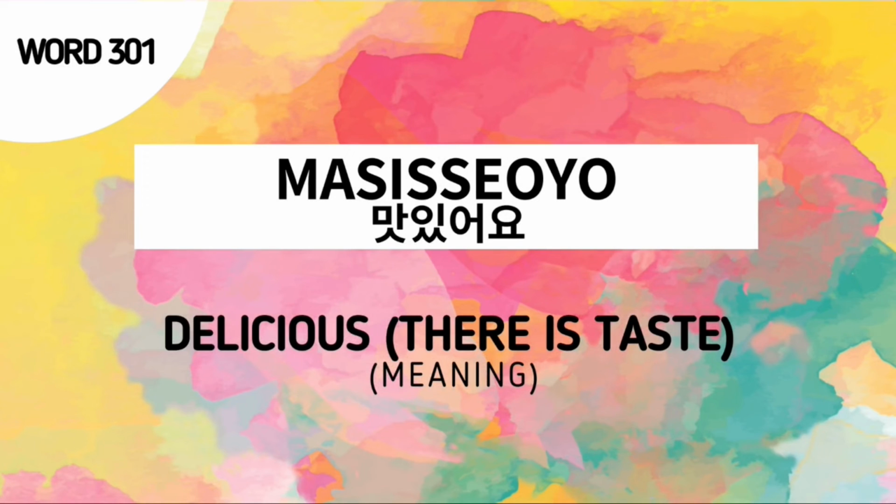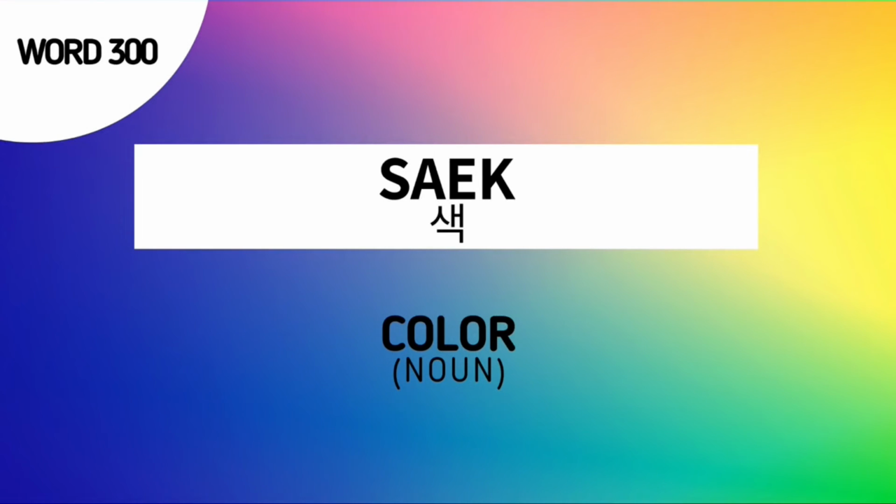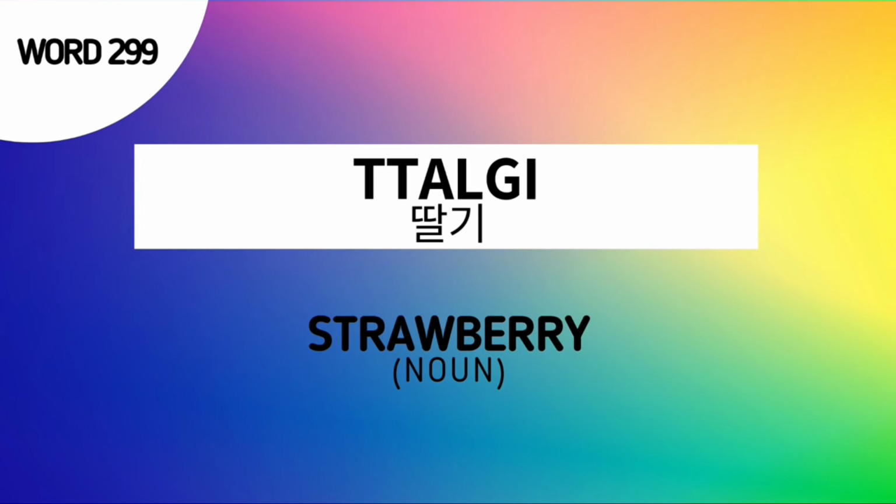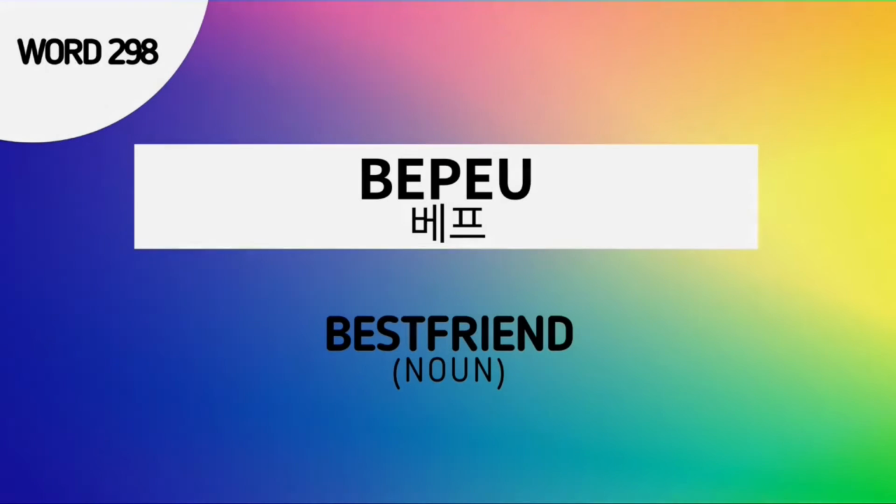Next word is 맛있어요, which means delicious. Next word is 색, which means color. Next word is 딸기, which means strawberry. And the last word for our review is word number 298, pepper, which means best friend.